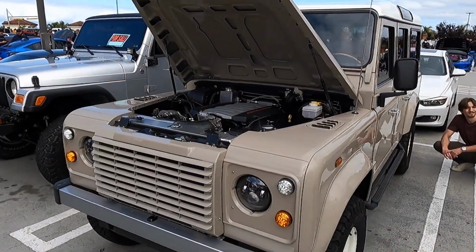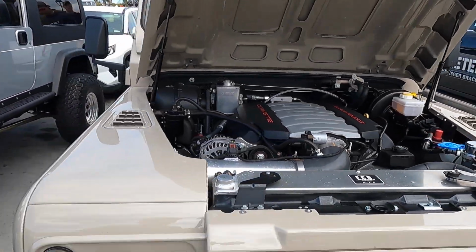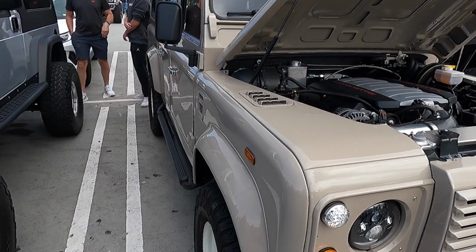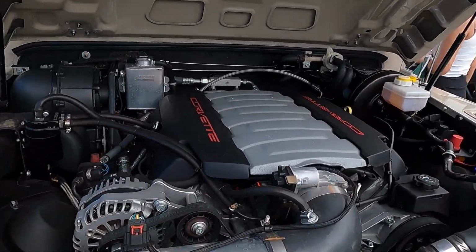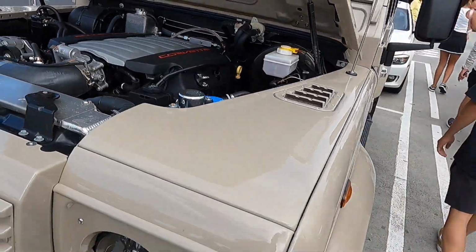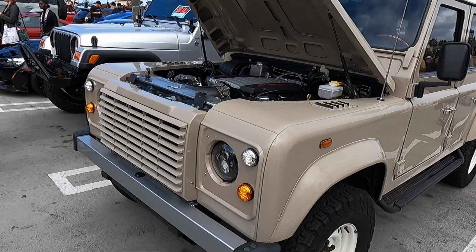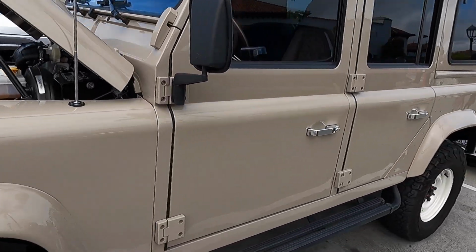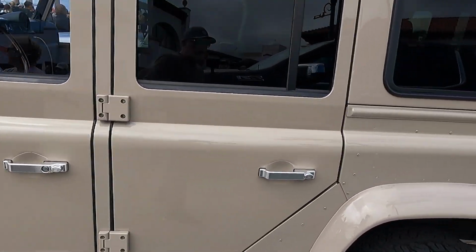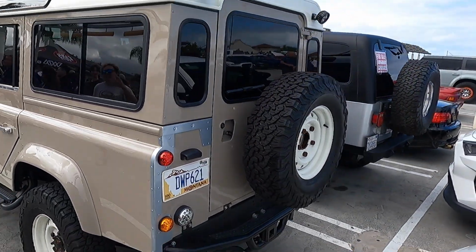It would be remiss of me if I didn't show this, at least for Sarah, who's the biggest fan of the Defenders. This one in particular, have a look under the hood. I don't believe it came with a Corvette engine. This looks like it's an LT1, the motor that's used in the current model Camaro, and also obviously the Corvette C7. That's a kind of cool thing, because they weren't known for being ultimately very reliable. I hope the rest of the electrics are fixed.